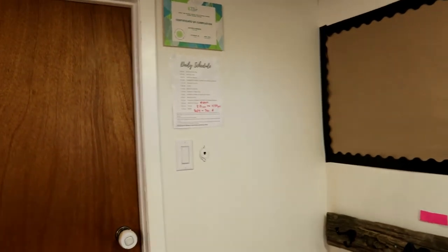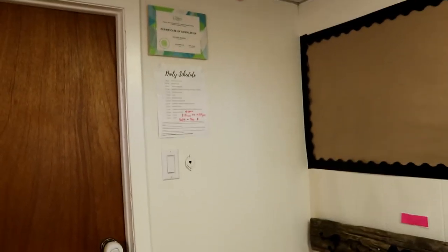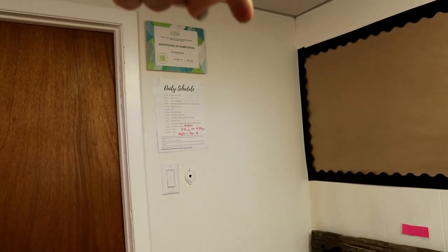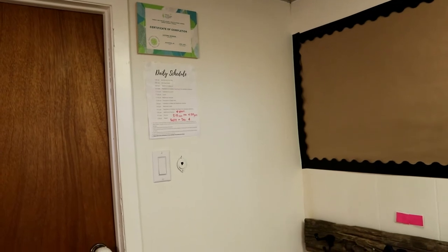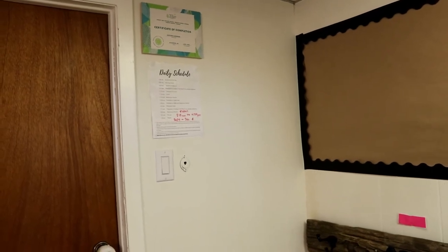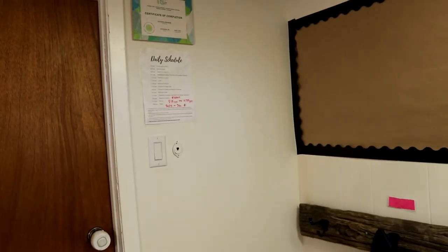And then if we move over here, I have my forest school certification up here, and my diploma is going to be going up here as well. I just had to get a bigger frame for it, as well as my certificate of registration with the College of Early Childhood Educators, and our daily schedule is up here too.